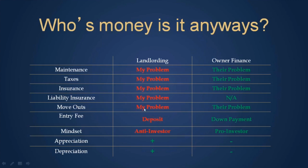Now, we don't get the appreciation of the property because we sell it. We're just the payment collector. And we don't get to write off the depreciation. But I want to revisit this word, appreciation, a little bit further down the road. Those are the two downsides of being an owner financier: you don't get appreciation and you don't get to use depreciation on your tax write-offs.